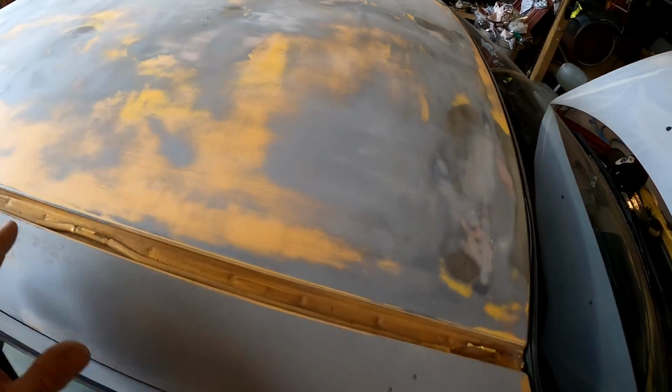But it's not great. But with a nice good even coat of sealer on there and then a nice coat of paint, it'll look fine. Yellow is kind of forgiving, especially out in the sunlight. You won't see if it's got any little minor imperfection. It'll be fine. So we're moving on to the rest of it.